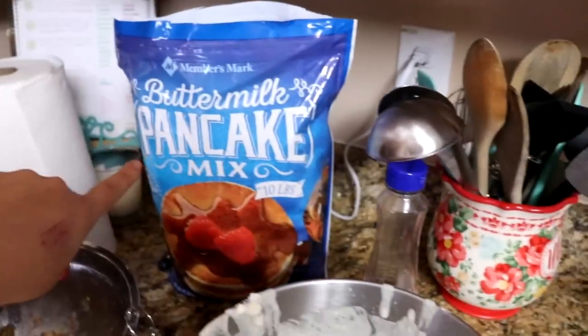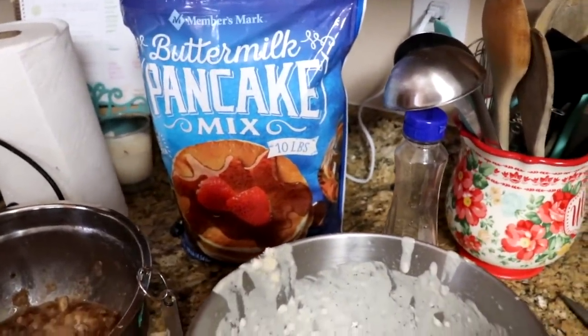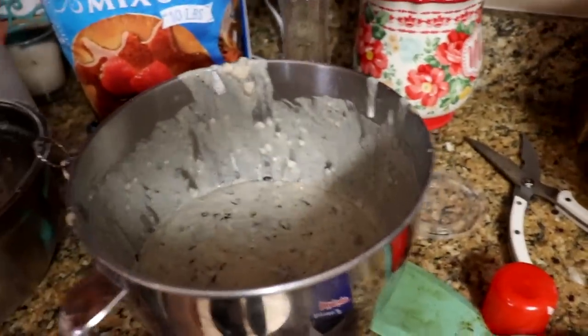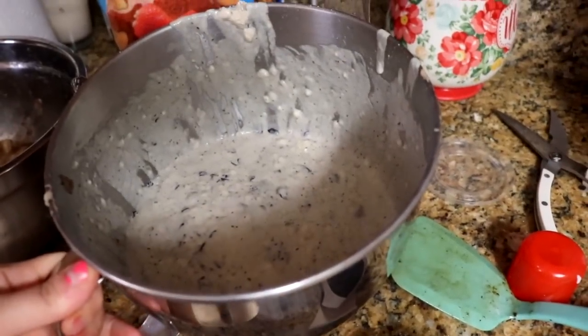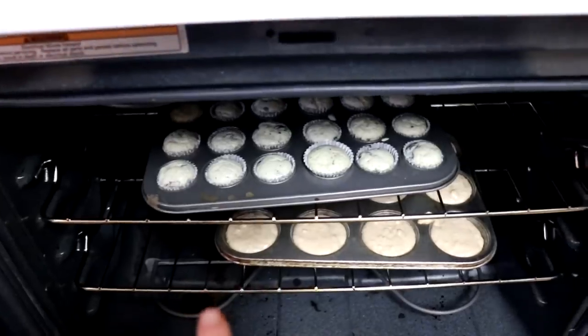For those of you who have asked, I just used this Member's Mark buttermilk pancake mix from Sam's Club. It's like $5 for 10 pounds. And then I just add my own stuff, and it's a just-add-water one, so you don't have to have milk or anything like that. And then I just add in my blueberries, and I put them in these little mini muffin tins.